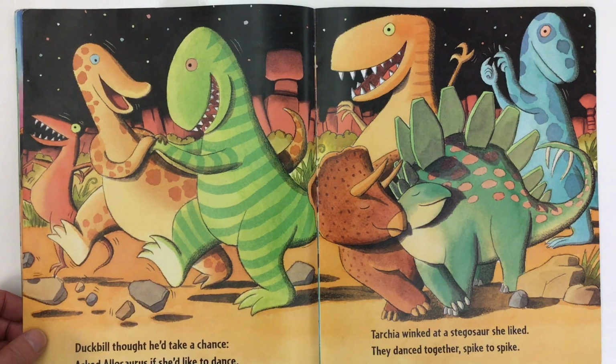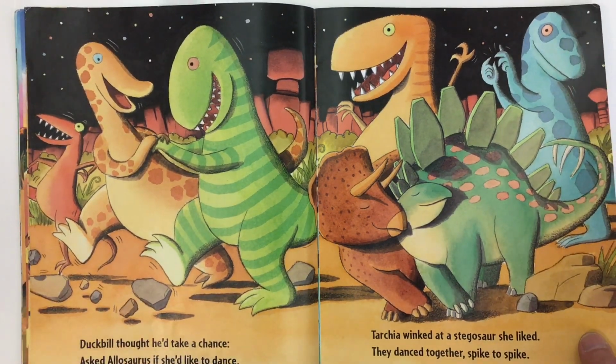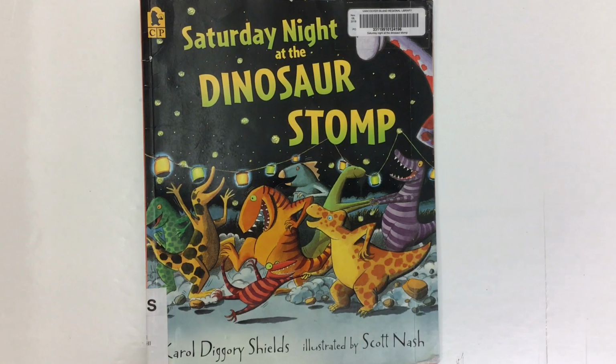Take a chance, she'd like to dance. Stegosaurus she liked, spike to spike, right? Got that great rhyming pattern through it. And that's a wonderful mentor text for learning about sentence fluency, one of our 6+1 writing traits. How are you going to write your sentences so that they're interesting and exciting to read?